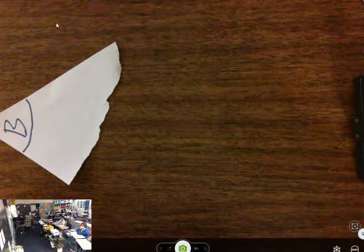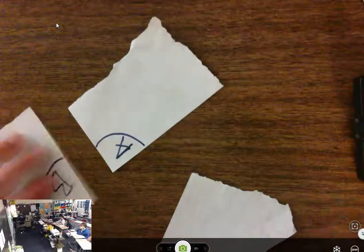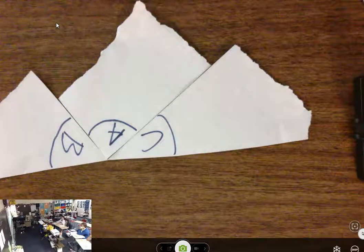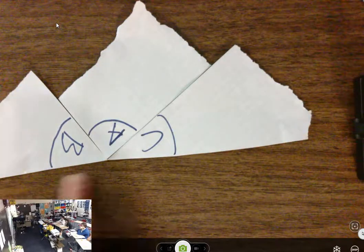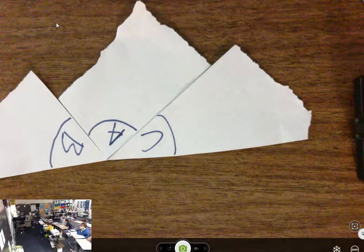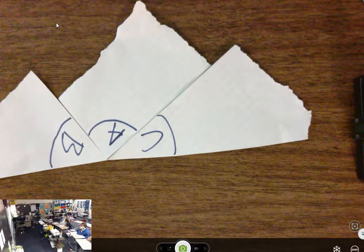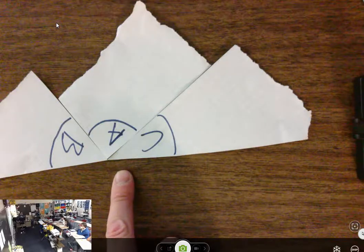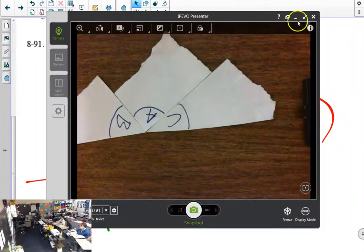Anyone else know anything else that is 180 degrees? We talked about different angle measures, acute and obtuse. Go on. A straight line. If I take my angle A and my angle B and my angle C that used to be all the corners of my triangle, I make a straight line. This is your proof of why a triangle always adds up to 180 degrees. No matter what the size of the angles are, if you tear apart the triangle, piece your angles all back together, it's going to make a straight line. And I think that's pretty darn cool.